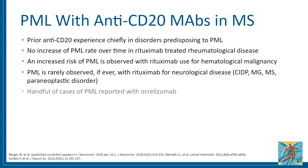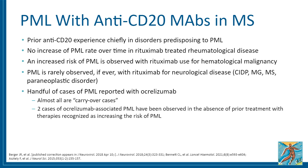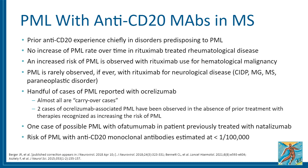There are, however, a handful of cases of PML that have been reported with ocrelizumab, and one that I am aware of with respect to ofatumumab. Almost all these cases are carryover cases, meaning they had been treated with drugs that predisposed to the development of PML before the initiation of the anti-CD20 monoclonal antibody. There are only 2 cases that I'm aware of in which that was not the case. So the risk of PML with anti-CD20 monoclonal antibodies is extremely low, probably on the order of 1 in 100,000 or thereabouts in the MS population.